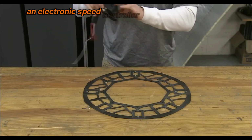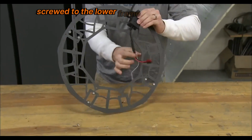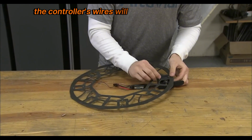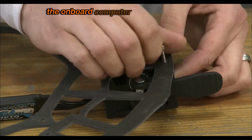An electronic speed controller is attached to one end. The receptacle is then screwed to the lower frame of the drone's body. The controller's wires will connect to an electrical power harness and to the autopilot, the onboard computer that runs the drone.